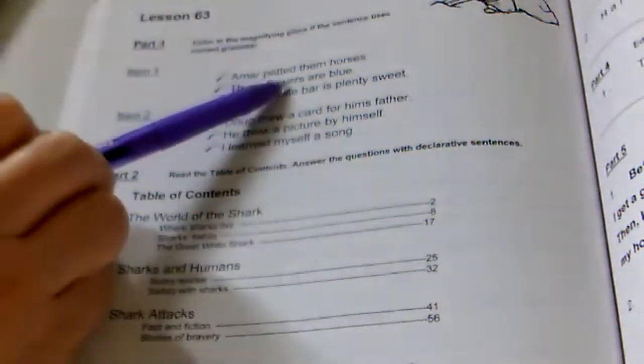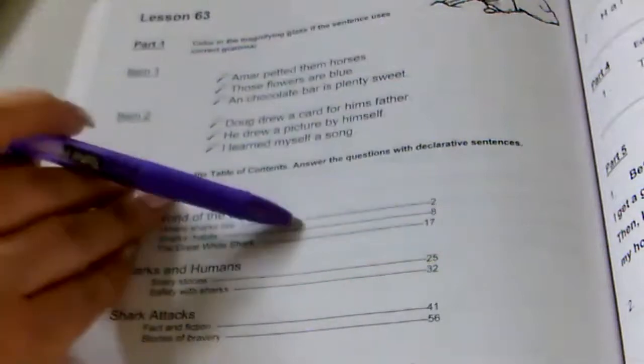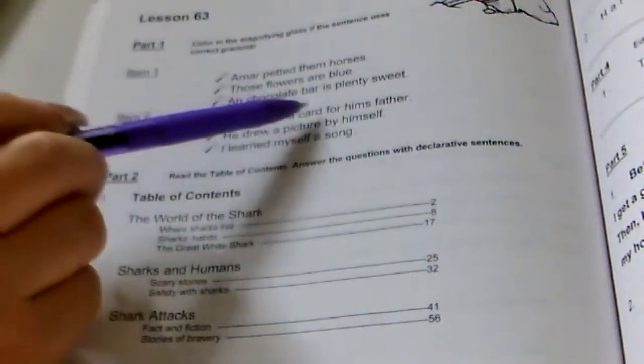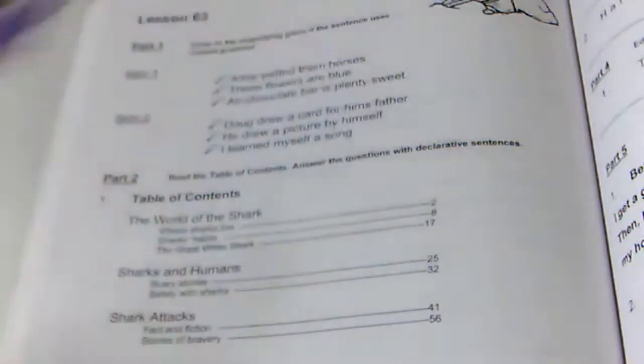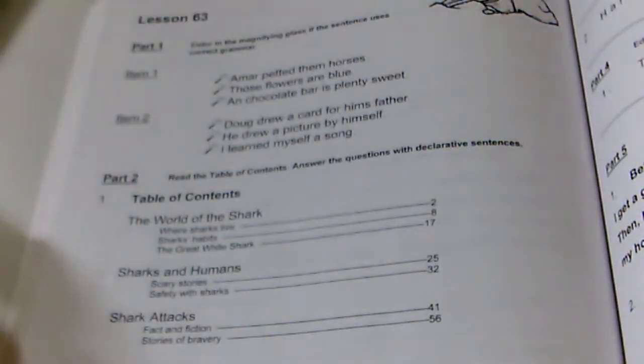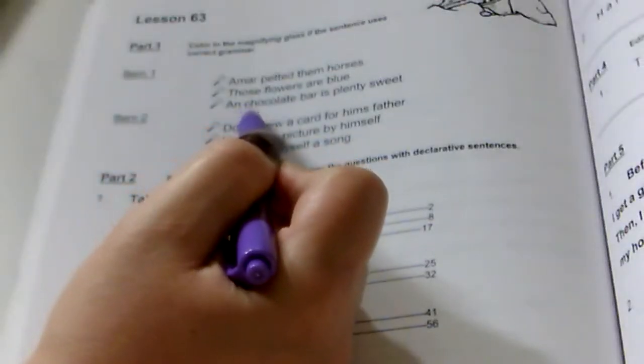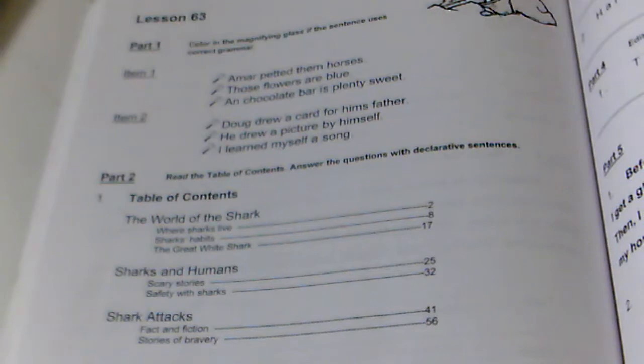And then we have those flowers are blue. Huh, seems pretty legit. Let's keep going though. And chocolate bar is pretty sweet. And a chocolate bar? Okay, people. Remember, we only use an if my next word has a vowel. Is this a vowel? Nope. Let's use a consonant. So it's not going to be an. It should be a chocolate bar is plenty sweet. And even plenty sweet, I have all kinds of issues with that as well.